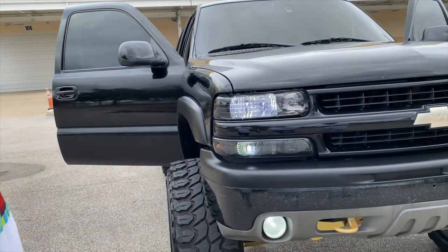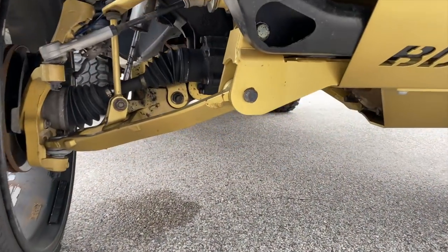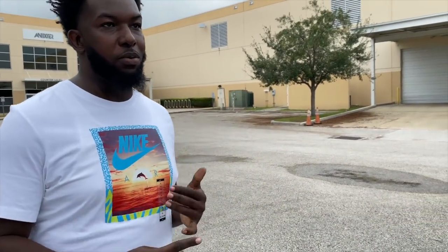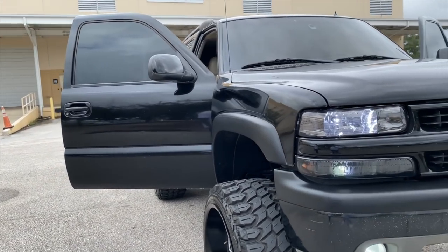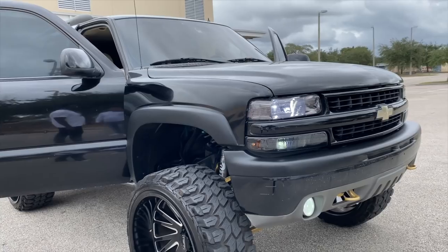Yeah. We got an 8-inch BDS lift. This honestly the first time I seen somebody run a BDS lift on the Tahoe. It's the best lift I ever had. I done had four lifted trucks. They always rough country and whatever else. But yeah, this is BDS and it's got the Fox shocks. It ride real good. It ride like a Cadillac. Be on the highway just going like 100, 110, no problem at all.